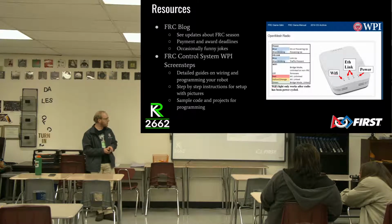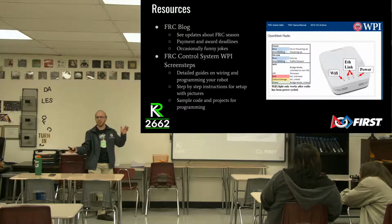The FRC control system screen steps from WPI, that's Worcester Polytechnic Institute. The picture of it is on the right here. They have guides on how to wire up your robot. They have a whole step-by-step thing on how to connect electronics up, how to go through all of that, and how to program. They have example code that you can use for stuff. They have descriptions of how some of the programming works and some basic things on how to use encoders, how to use gyros and different sensors for your robot. And they've got pictures with it, which is really nice.